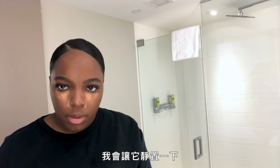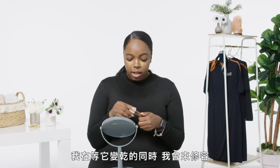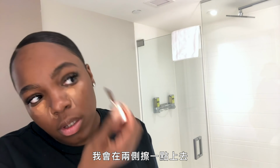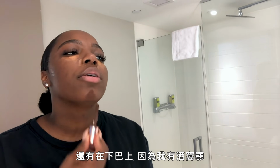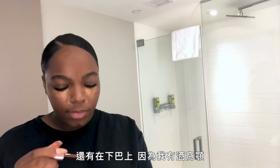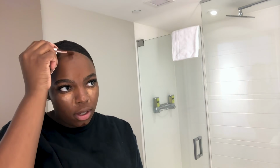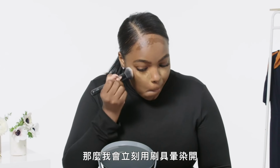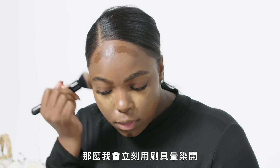I let that sit a little bit. While I wait for that to get tacky, I put on my contour, and I just put a little bit on the sides. And on my chin, because I have a cleft chin, I like to accentuate that. And most definitely on my forehead by my hairline. So this I do blend out right away with a brush.